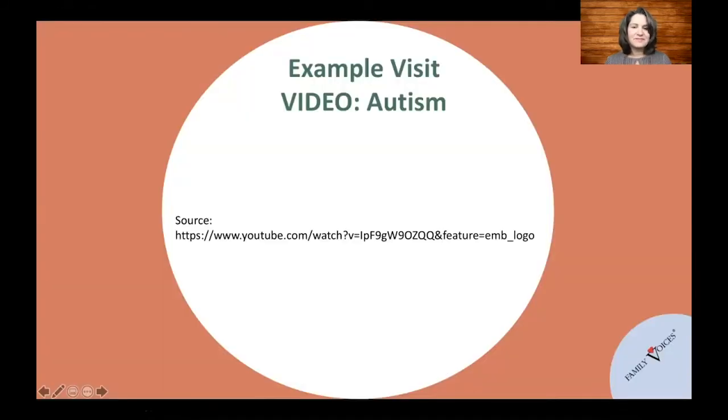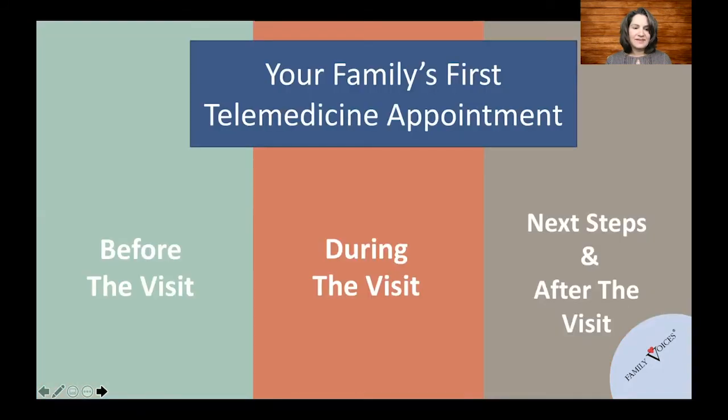So as you can see from those video clips, sometimes positioning those who might not be comfortable right in front of the camera in the background so that they can be in a comfortable location and spot and yet still be able to be observed for the visit is one way to modify your surroundings so everyone is most comfortable for the telemedicine appointment. All right, so we've covered before the visit, during the visit, and now we're going to talk about next steps and after the visit.